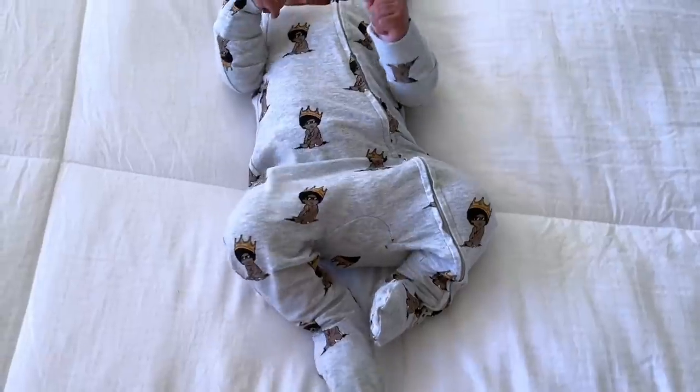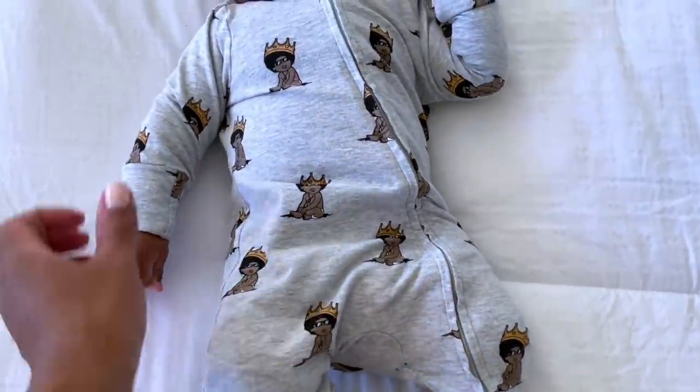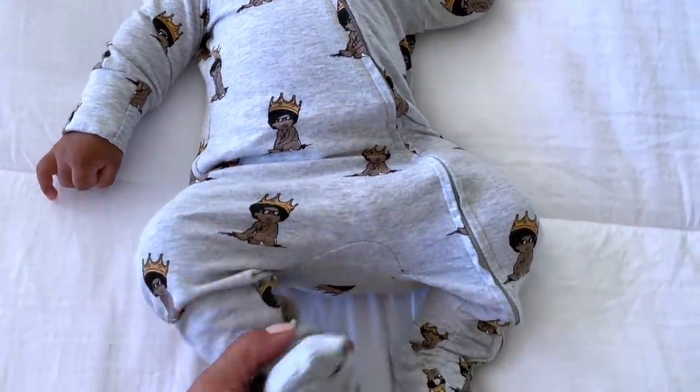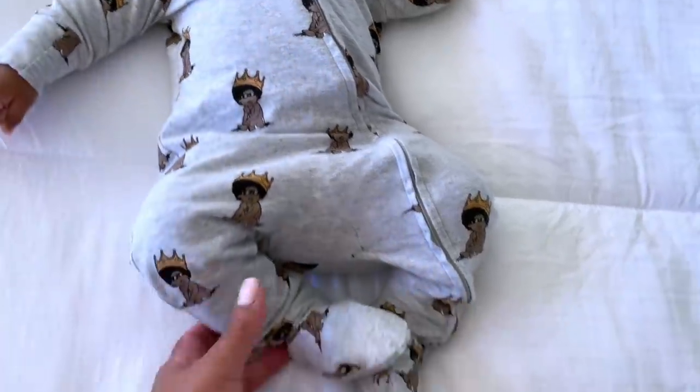Hold on. How cute is this? So cute. It's a little baby Notorious B.I.G. onesie. So cute.